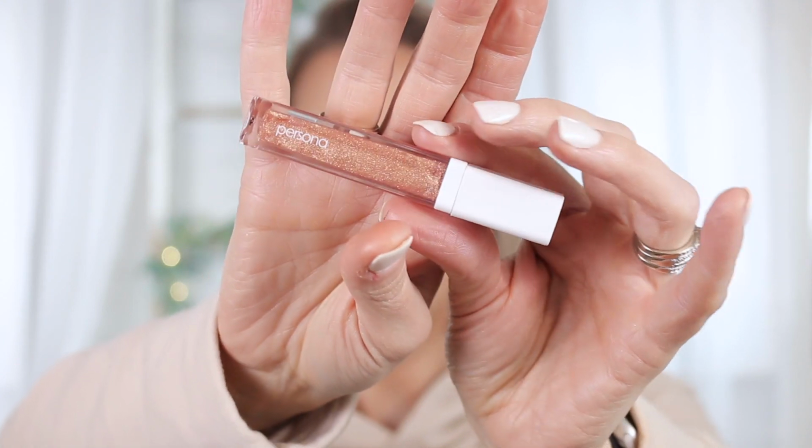But I'm going to be taking their gloss in Twilight, which, if you can see how sparkly and extra this is, I love it. I thought it went well with the eyes. It's not super opaque. That's why I wanted to lay this liner down under it. But if you want high shine, this is perfect.